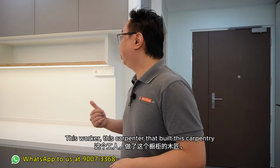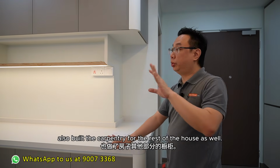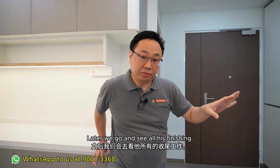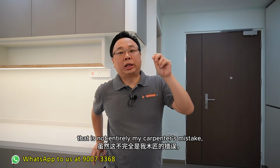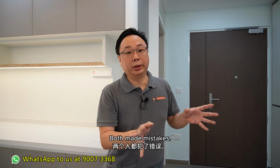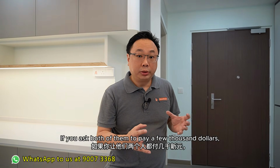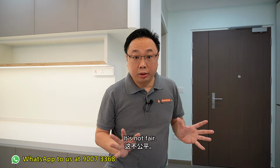This carpenter that built this carpentry also built the carpentry for the rest of the house as well. Later we go and see all his finishing. If you fault him on this one mistake that is not entirely my carpenter's mistake, it's also my drafter's mistake, 50-50 lah, both got mistake. If you ask both of them to pay a few $1,000s, they won't be working with us anymore tomorrow. It's not fair. It's not fair.